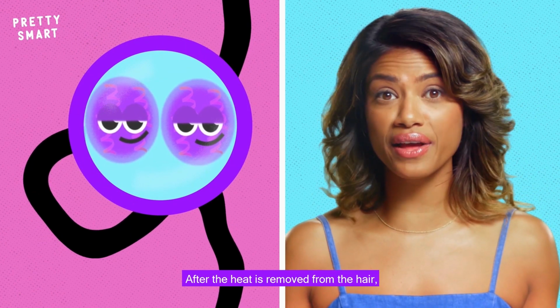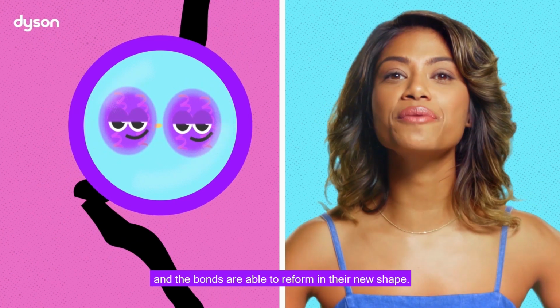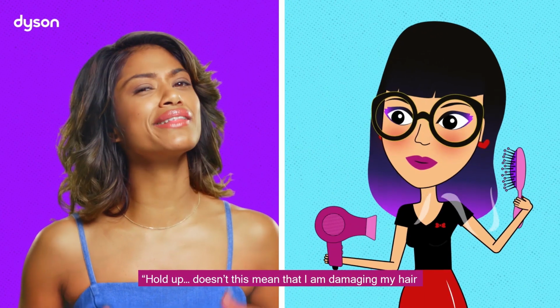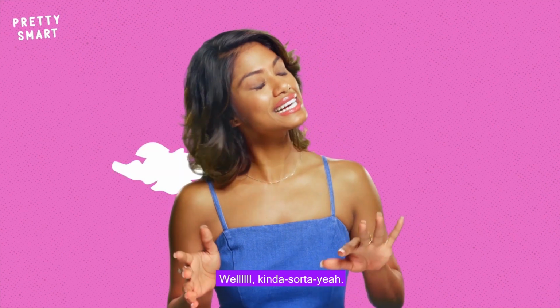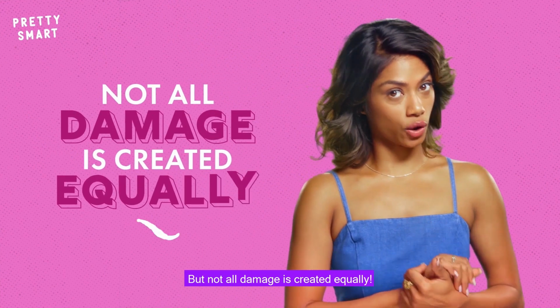After the heat is removed from the hair, it starts to cool. The vibrations slow down and the bonds are able to reform in their new shape. At this point, you might be like, hold up. Doesn't this mean that I'm damaging my hair every single time I use my blow dryer or curling iron? Well, kinda sorta yeah, but not all damage is created equally.